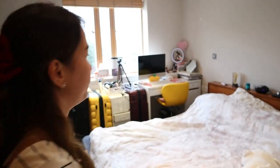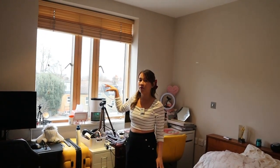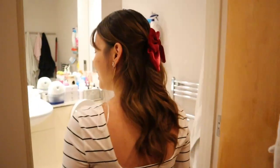This is our bedroom, our working space. It's her and his. And then we have a dehumidifier. It keeps the molds from forming. This is our dresser. So yeah, let's move on to the hallway.